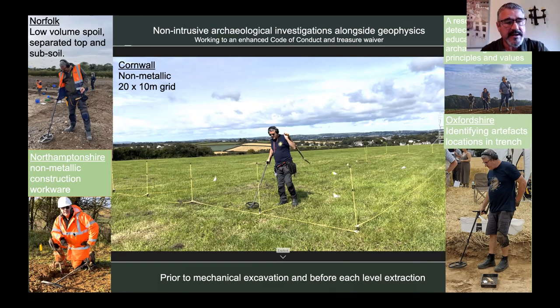Then below it shows in construction work where everything's non-metallic, because there's nothing worse than working around steel toe caps in a trench. So we are particularly non-metallic there. Then we go into the detailed approach, as you can see in the middle there. That again is all non-metallic.